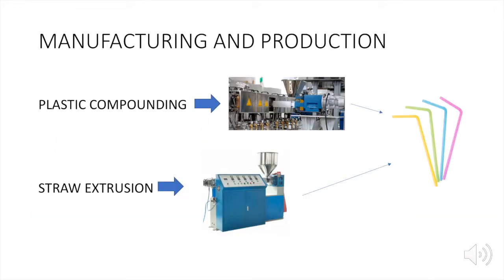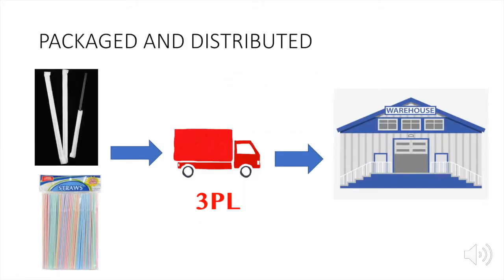use. These raw materials are then transported to drinking straw manufacturers, where they are mixed together and taken through a variety of manufacturing processes, including plastic compounding and straw extrusion, which give the straw its familiar tube shape. The straws are then packaged either in paper sleeves for hygienic individual use or bulk packaged in plastic pouches and cardboard boxes for commercial use.